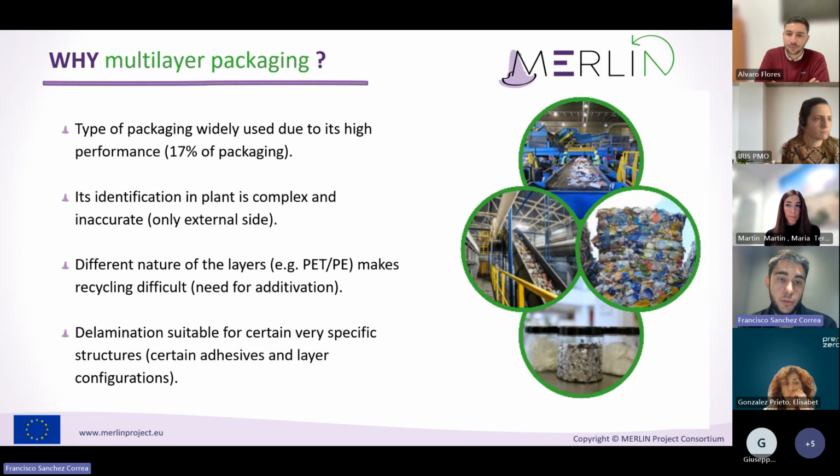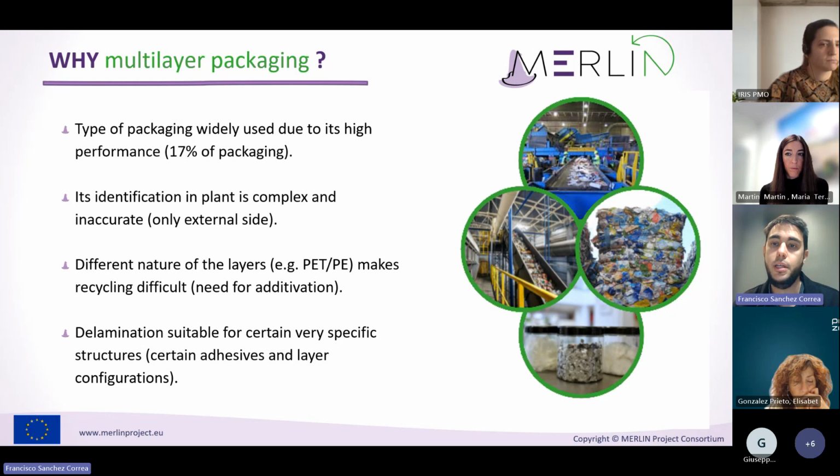Of course, the different natures of the layers, for example PET and PE, make the recycling of these structures very difficult. In many cases, processing these materials needs an additivation, like introducing chain extenders, in order to improve the processing of the material.